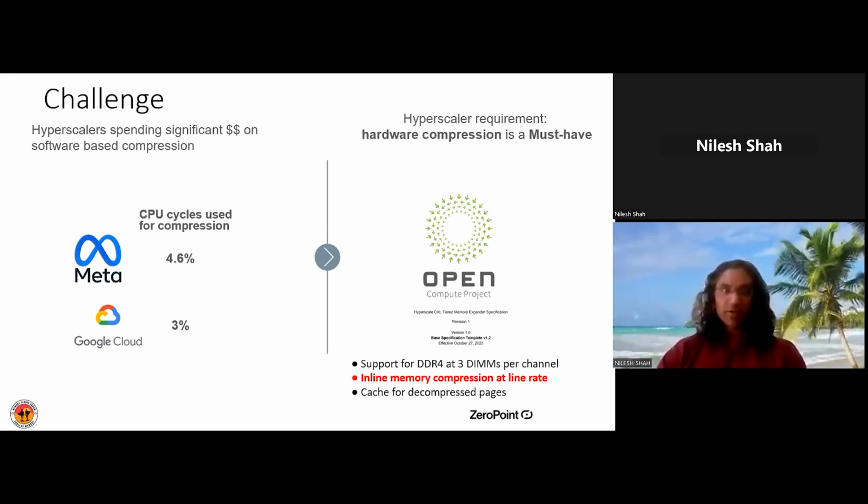The hyperscalers are spending a significant amount of CPU cycles on software-based compression at scale in their infrastructure. And this is widely published in various papers by Google and Meta. They're using upwards of 4% of the CPU cycles on compression. In some of the workloads, the CPU usage could go as high as 50%. That's what their analysis across the fleet has demonstrated.